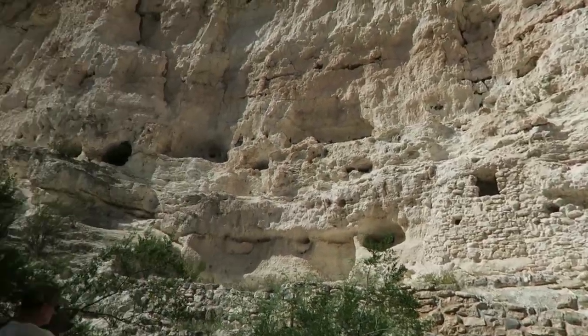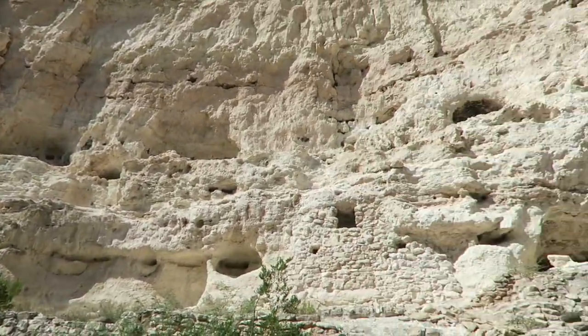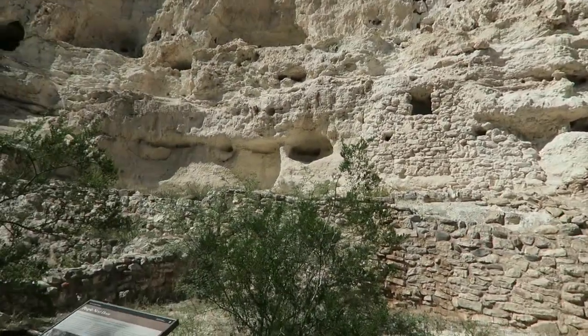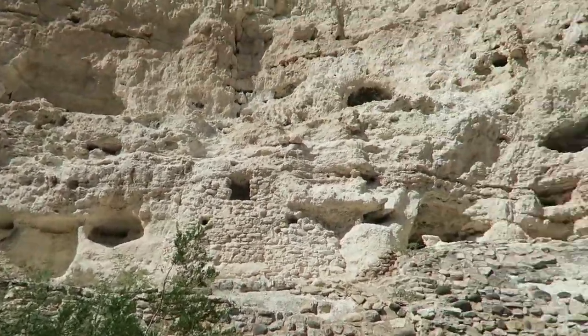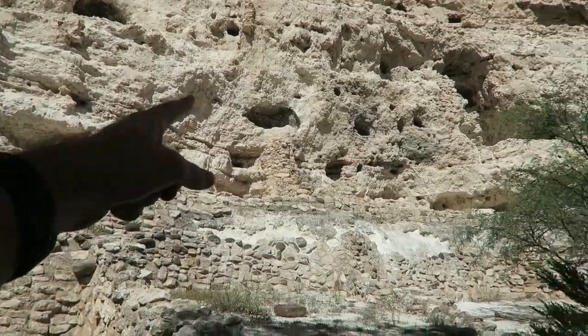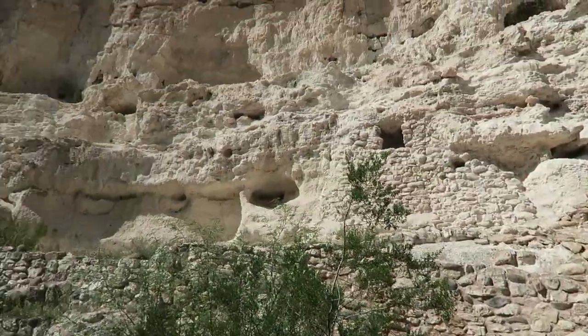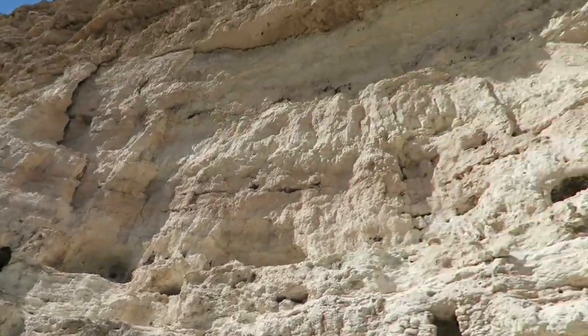Check this out. All kinds of little cave dwellings. And little ledges. See all the little ledges? All the people next door. There's different floors that people lived on. Mm-hmm. All those little caves and stuff. You see, like, a little wall right there? Someone built a wall. See all that? It was five floors. Yeah.